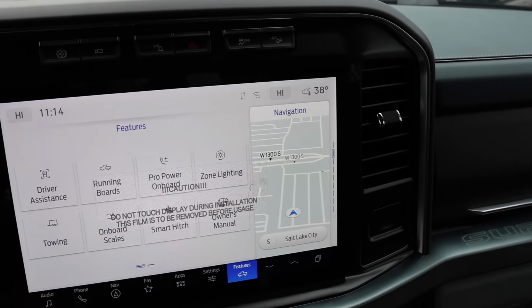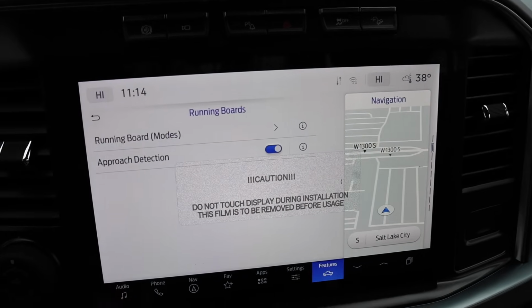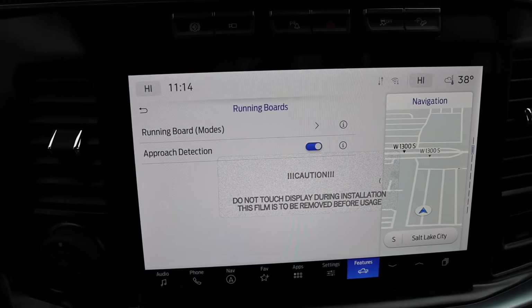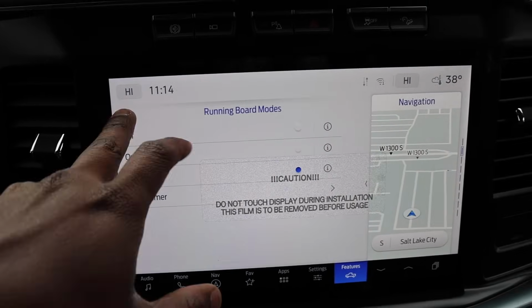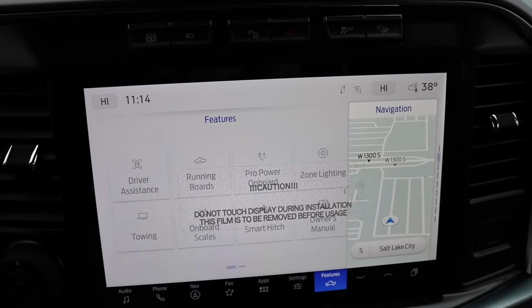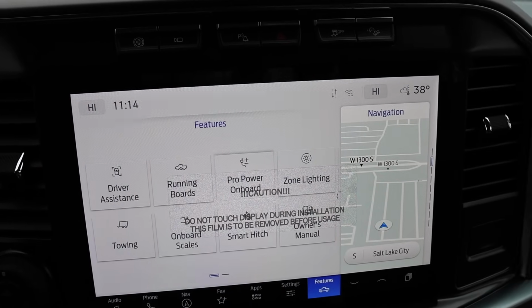Also, if you would like, you have a button here for your running boards, so you can actually disable them. You could change the timer for them. A lot of good features there. Lastly, I don't normally show this, so I'm going to show it to you here.